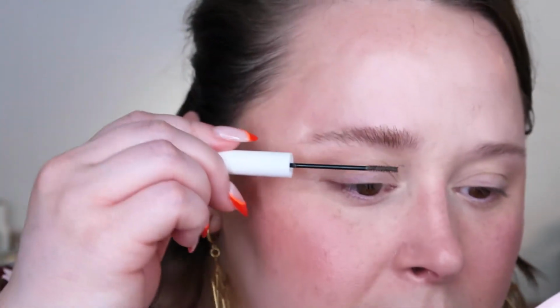Okay, one thing, I don't know if you can see it, but it does have a little bit of extra product at the tip of my brows on some of them, and I only dipped in the one time and it did all of this, and it still has so much more to give me. Now I'm going to take a blank spoolie and just try to knock this off. I think that's pretty good.